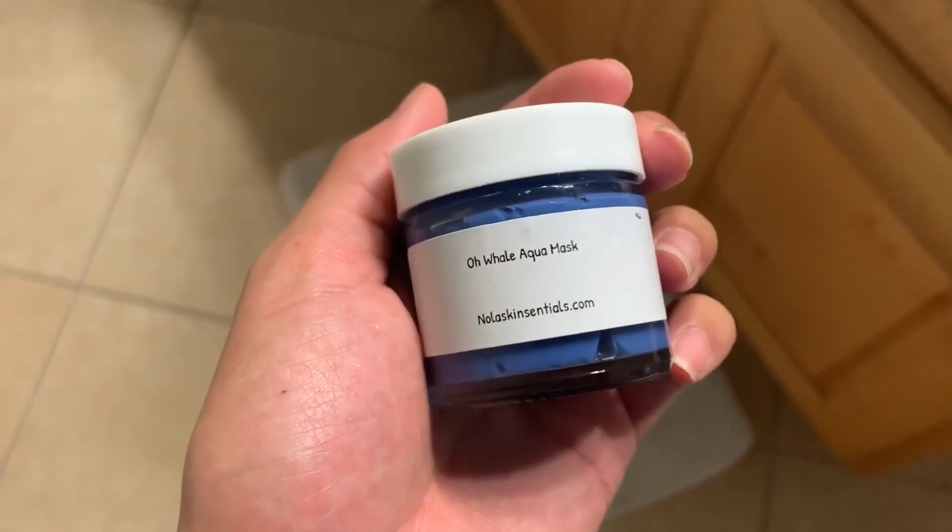Alright, so that's good. So we're gonna wait for that to fully dry. Normally, if I was gonna mask tonight, after this is when I would mask. I'll show you guys two of my favorite masks I have right now that I would normally do after I did my toner. So this one's from NOLASKINSENTIALS.